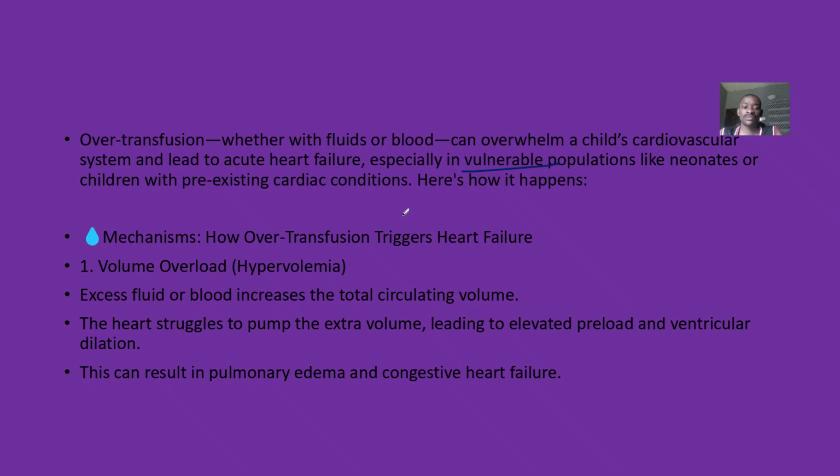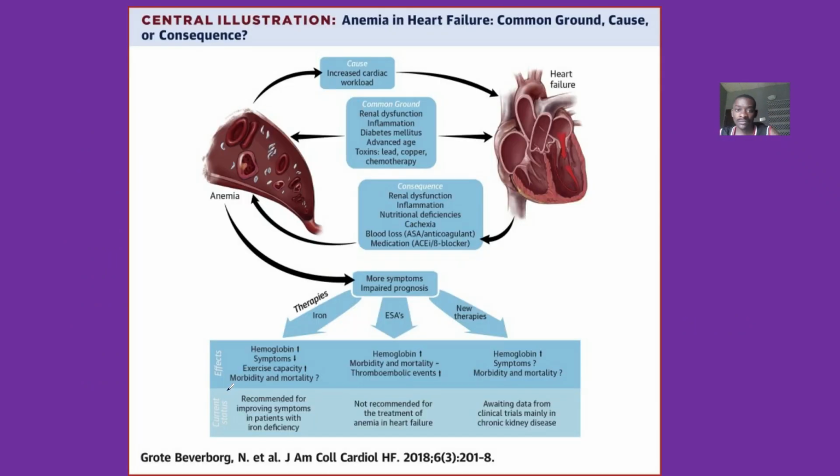So the mechanism by which over-transfusion could trigger heart failure is volume overload. Excess fluid or blood increases the total circulating volume, okay? So the heart is now struggling to deal with too much fluid buildup. Do you understand? This can result in pulmonary edema and congestive heart failure, okay?